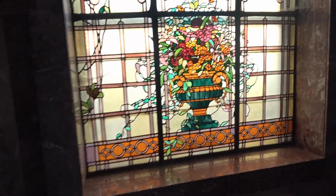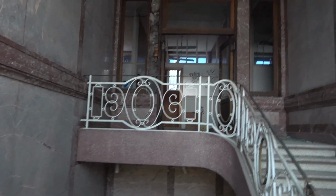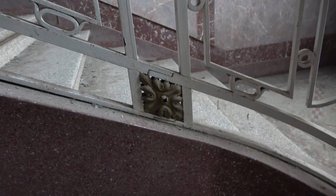This room makes this place worth uploading because the stairway is absolutely gorgeous. The ceiling there, a lot of lighting there. I guess this maybe was the main entrance for visitors. And there's like flowers inside the stair over there. Wow.